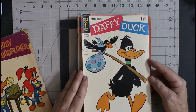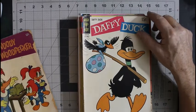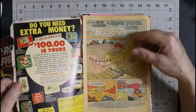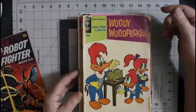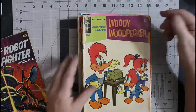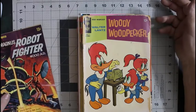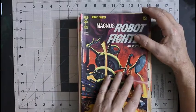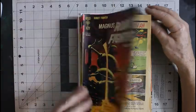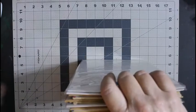Like this one. This one would be a newer one. But, of course, the 15-cent price tag will give you that. This one is mid-60s, November 1967. Again, you can tell the price is 12 cents. Price has changed around 1968. It does have a 7 there. It has the 11 afterwards. So November 1967. Magnus Robot Fighter 15. This is from 1968, I think. Yep, 1968. So that's all of the Gold Key.